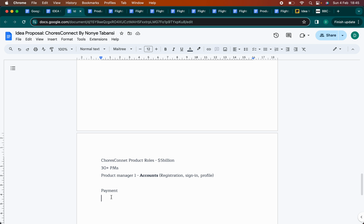In the same way, on this app, we can say payment leaves instantly once you fulfill the chores. Or it could be you're paid in cash. So you give customers choices. So you discuss these things. And once you discuss them, that's known as your stakeholder requirement gathering, meeting with people within the business to get their inputs.